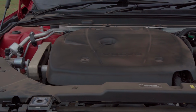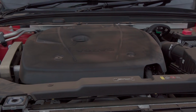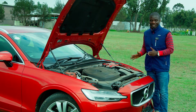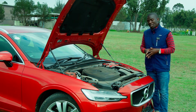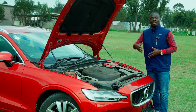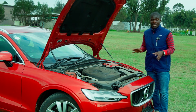Paired to this engine, you get an 8-speed Geartronic automatic torque converter transmission, which again is still borrowed from Aisin. You know, they had to keep that. That is the same gearbox you'll get on most Lexus and on the Toyota lineup as well, meaning it's a robust transmission. It has also been improved to be a bit quicker and smoother with the shifts. So that is what the gearbox is like.